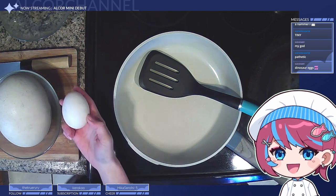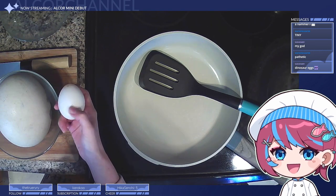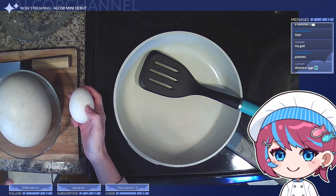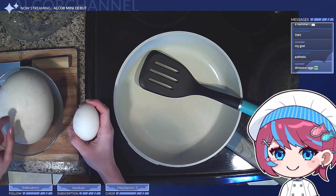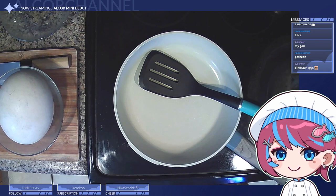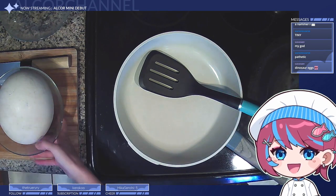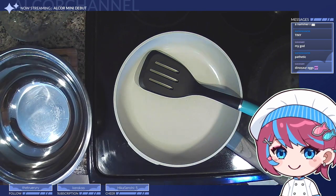I don't know if this helps, but this is a duck egg. It's bigger than a chicken egg by a bit. More comparisons. That's a pretty big egg. And I hope I don't break my finger trying to open it. Yeah, I'm gonna put this thing in this big bowl.